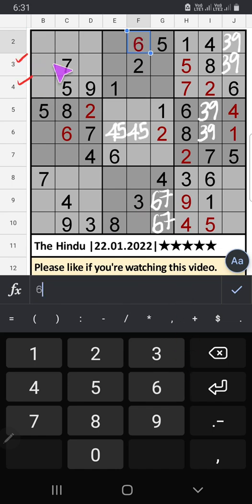Third row and 4th row we have 7. So 7 can't come in these cells. Then 7 is confirmed here. In this grid we have 9. So 9 can't come in these cells. Then 9 is confirmed here. Then 3 is here.